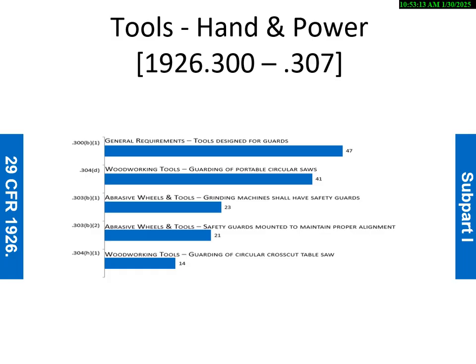I'm surprised there were 41 cases in 2024 that OSHA saw. I didn't see any last year. It's been a while since I've seen the portable saw with the guard even jammed up or missing, but I just don't see it. Grinding machines will have a safety guard very similar to the other one we had in industry, and guards will be mounted to maintain proper alignment. If you don't have the guard protecting your face and the wheel shatters, then that's not at any point of the guard, because some of these guards can move based on your positioning.